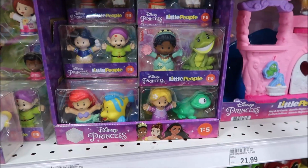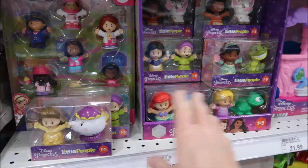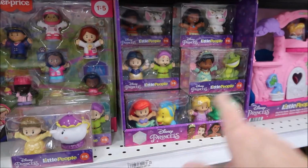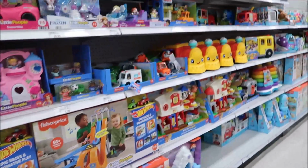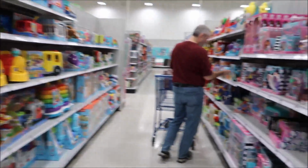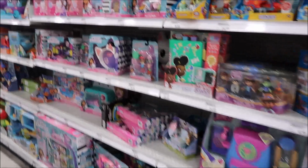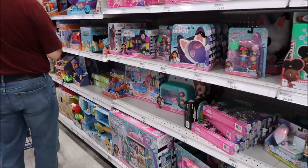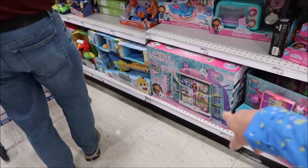Now, you're probably thinking, but doesn't she have a young granddaughter? Yes, we do. Our youngest grandchild just turned 4, believe it or not. And so technically she could still play with those, but she doesn't really. She has an older sister, and so she plays with her sister's stuff, and they have a kitchen, and they have all the kitchen stuff and all that.